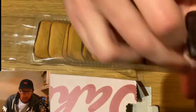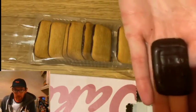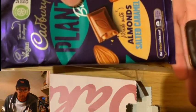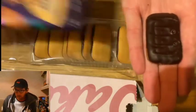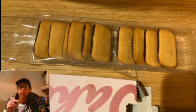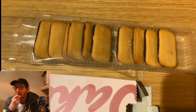So these are tiny. I mean, my hands are quite big, but these are pretty small compared to the Cadbury's chocolate wrapper. That's the rough size. They smell alcoholic. They really do. I can't eat too many of these.